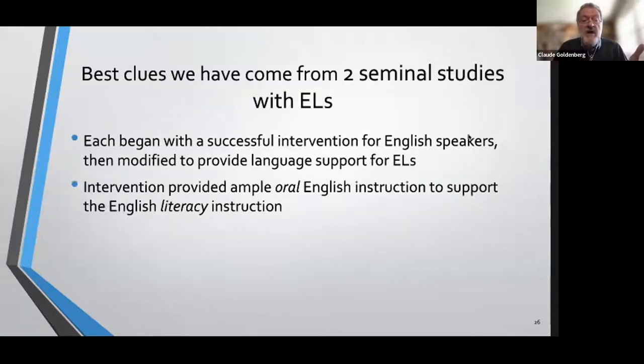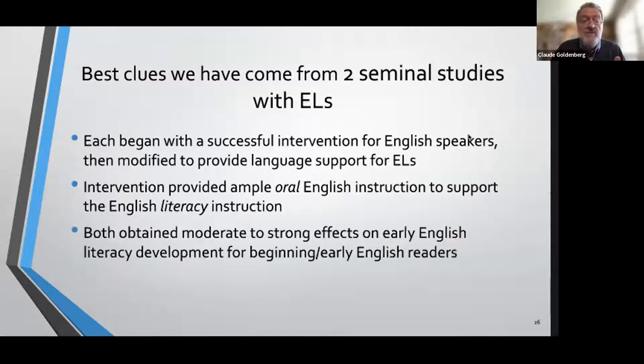And the interventions provided ample oral English instruction to support the English literacy instruction. Both of these obtained moderate to strong effects on early English literacy development for beginning early English readers who are having difficulty. These are interventions for students who are not getting on track in their literacy understanding, phonemic awareness, letter sound association, beginning phonics, decoding, fluency, and all of that.